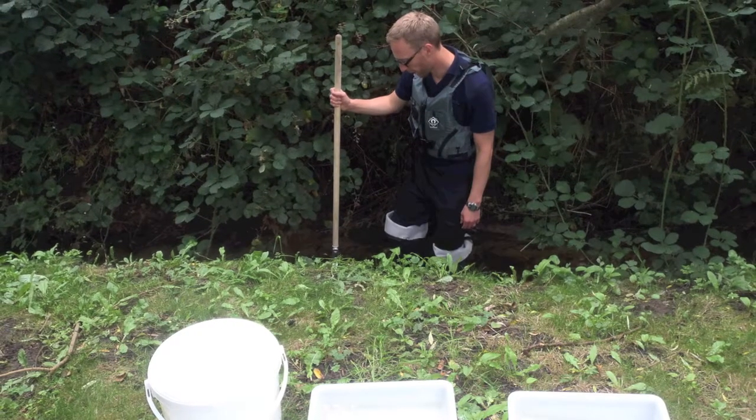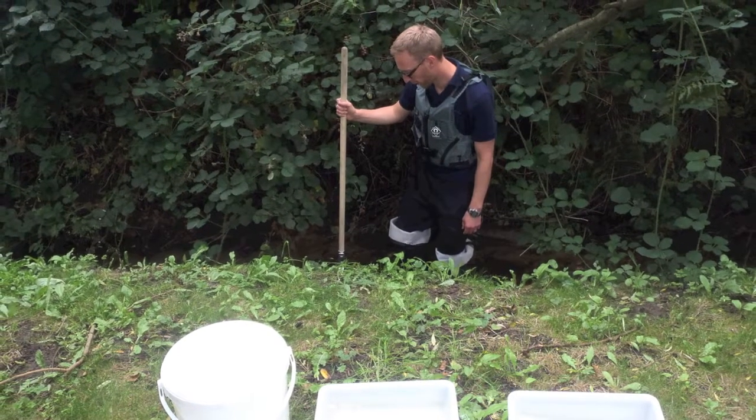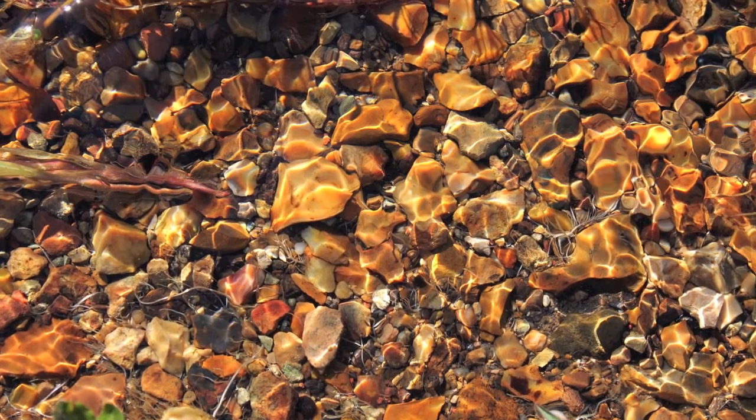Aquatic invertebrates are small creatures without a backbone. They live in water and are vitally important to the rest of the food web of a chalk stream. In fact, volunteers for the Lincolnshire Chalk Streams project regularly monitor the numbers of these invertebrates to judge how healthy the water is in our chalk streams.